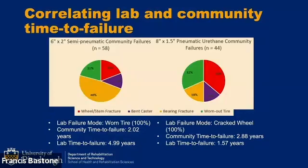For the 6-inch, the worn out tire, you can see compared to the lab, we see that worn out tire only represents 21% of what we're seeing in the community. When the lab, it did represent every failure we saw. The same thing with the 8-inch model, we were seeing cracked wheel. And luckily that was the most reported failure in the community as well.